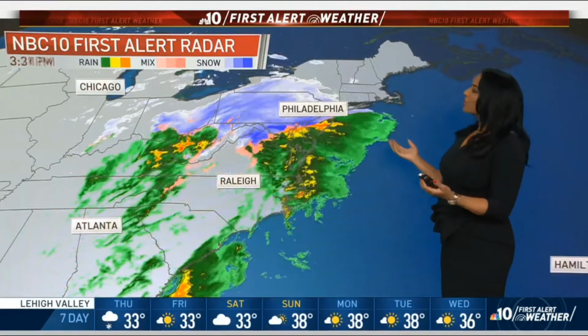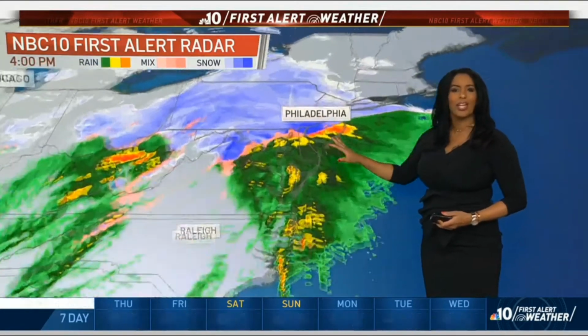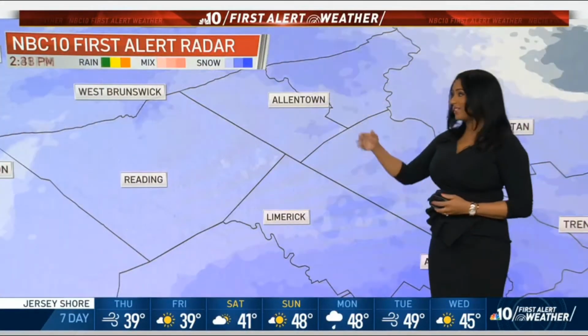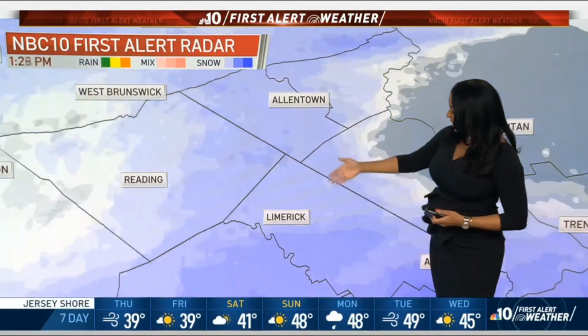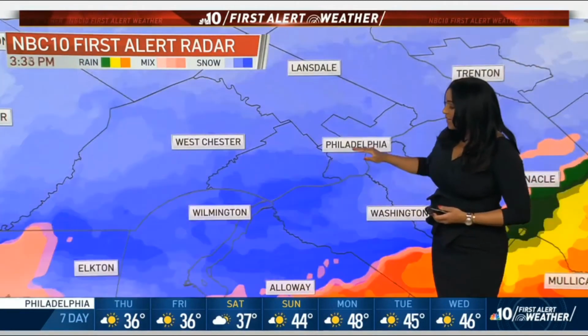Our First Alert radar shot showing us how massive this system is. We have a lot more moisture heading our way. And if we zoom you in here, we'll show you exactly where the snowfall is. And that's definitely over Allentown, Reading, down towards Limerick, Westchester seeing snowfall, Abington, Philadelphia, Wilmington.